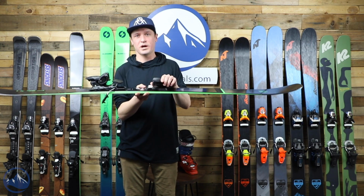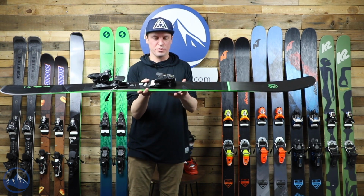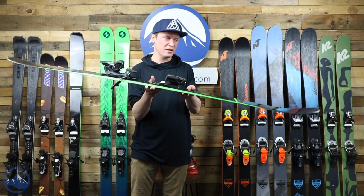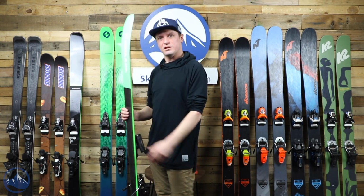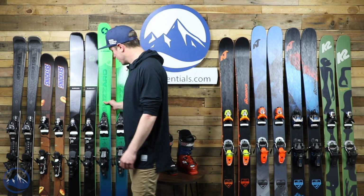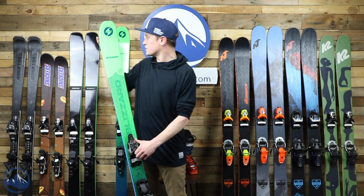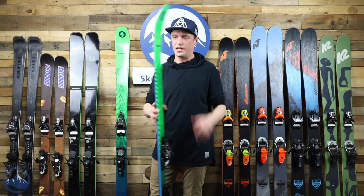Basically the reason why I opted with 13 on these is I'm not going huge. I'm not jumping off a lot of really big stuff on these. I'm generally staying on the ground. And I don't feel like I need a crazy strong binding just skiing around all mountain. This is a Blizzard. Oh, and I should say that was 180. If I skipped over the length of the Declivities, those are 180.